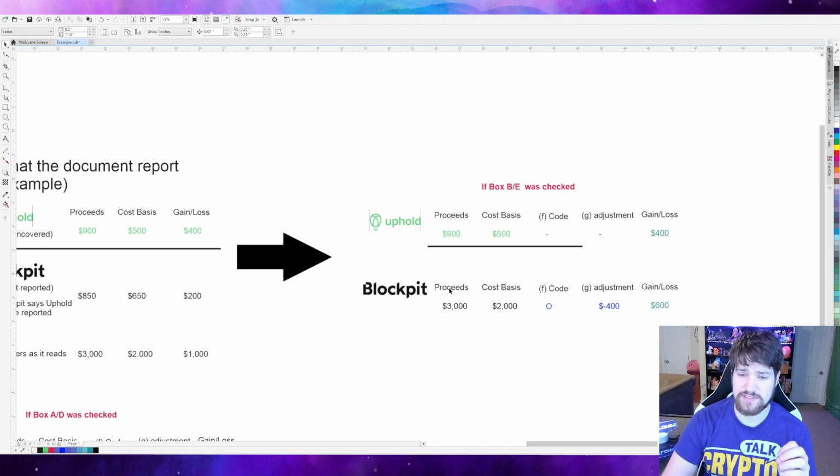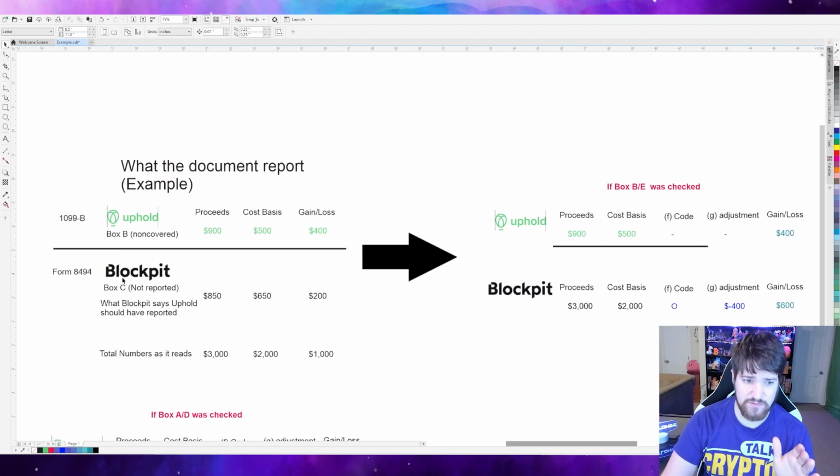So that means the proceeds minus the cost basis would be $1,000. However, we are also adjusting a negative $400, which brings us to $600, and $600 here plus $400 up here is going to equal the $1,000, to make it so that the Blockpit one is correct and the Uphold one is the incorrect one.